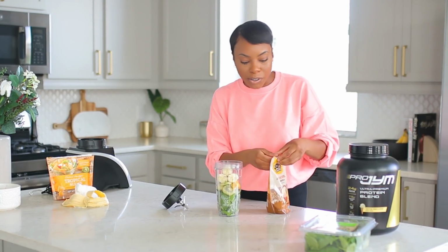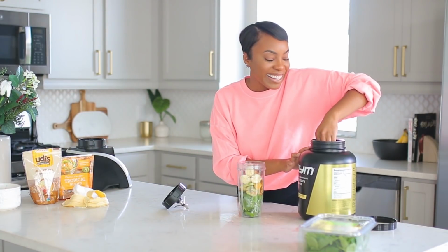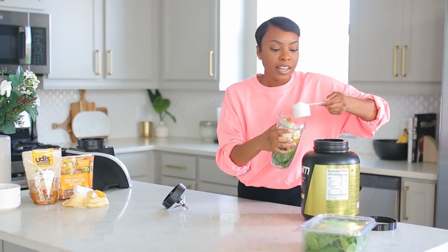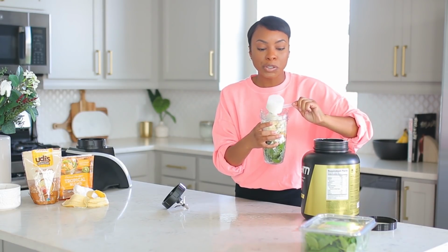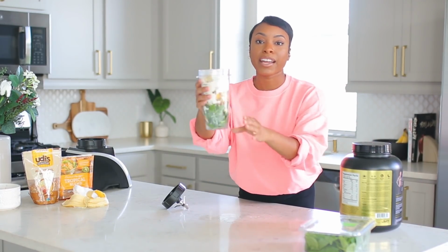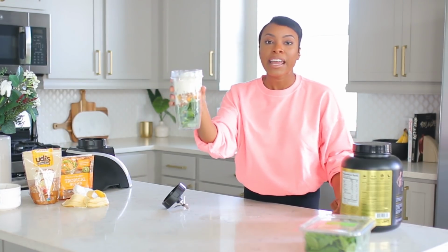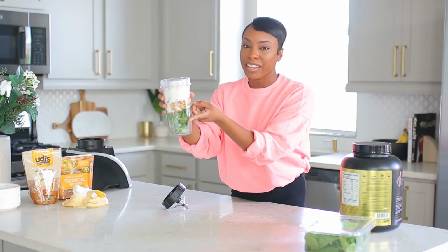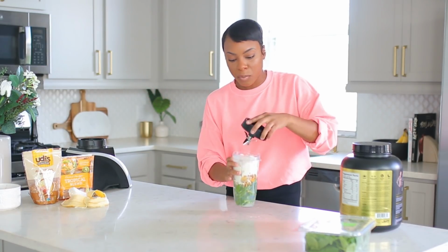And then I'll add a little bit of granola so you won't want to snack in the morning. Okay, and then last but not least, I'm going to take a scoop of protein. Again, this is also optional, but because I work out consistently, I like to get as much protein as I can. So that's all of my ingredients. My cup is pretty much full, and now I'm going to add water until it hits about half of the cup.